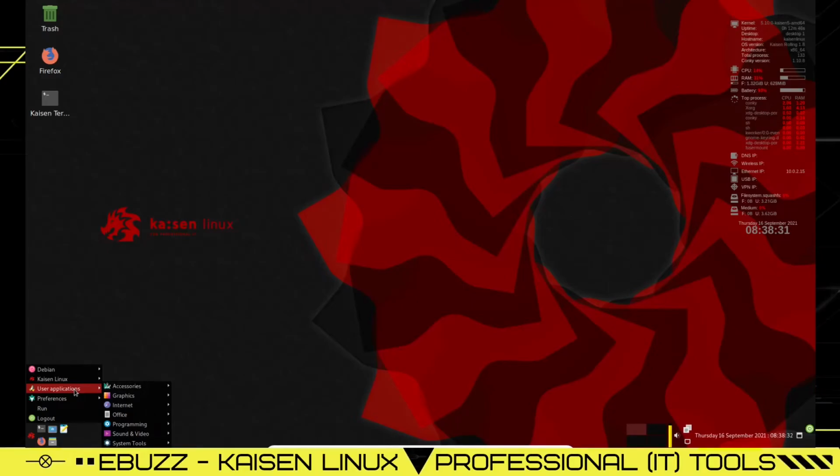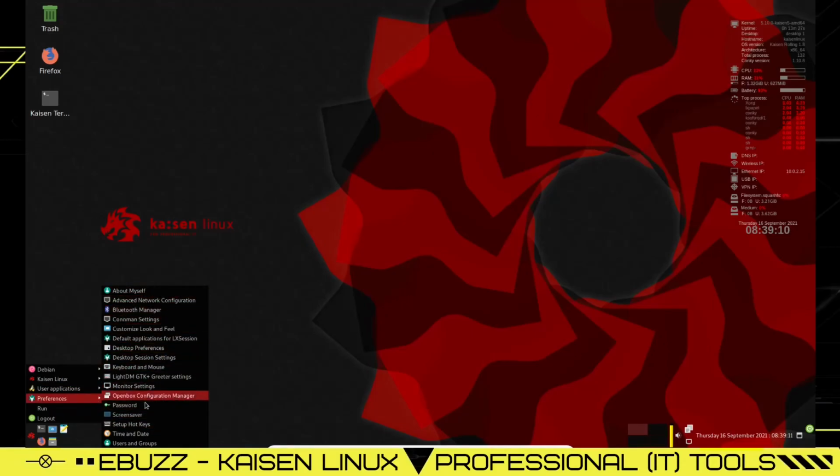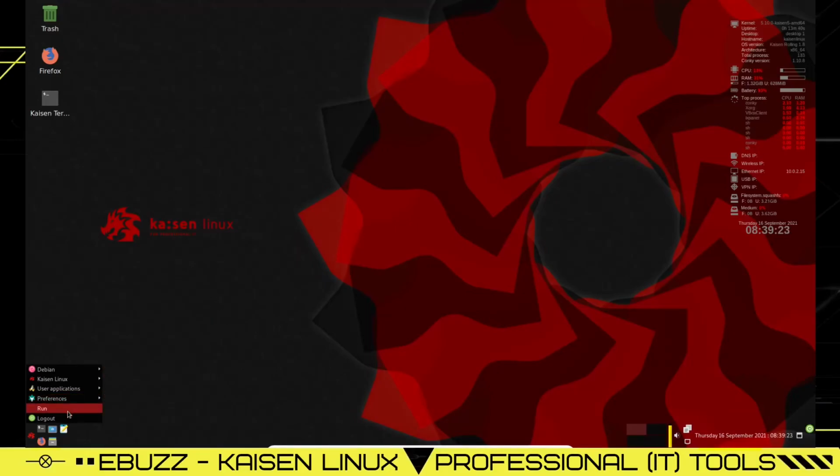And then user applications. You've got accessories, you got calculator, image viewer, mouse pad, screenshot, graphics, you got document viewer, GIMP, out of the box, LibreOffice Draw, Internet, Deluge, Firefox, HexChat, QuickTorrent, Thunderbird, Office, you got the LibreOffice Suite, Programming, VSCodium, Sound and Video, MPV Video Player, Pulse Audio Control, SMPlayer, VLC Media Player, System Tools, Disk Management, File Manager, Kaisen Terminal, Task Manager, Tilix Terminal, and then Preferences, you got your settings over here that you can change, LightDM GTK settings, Screensaver, set up hotkeys, time and date, About, Advanced Network Configuration, and then your run command, and then your log out.